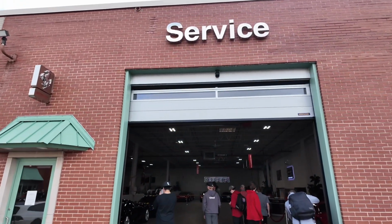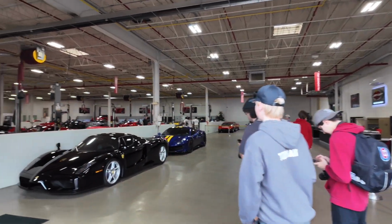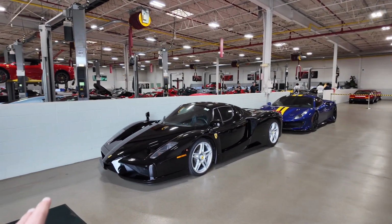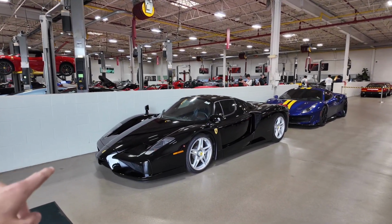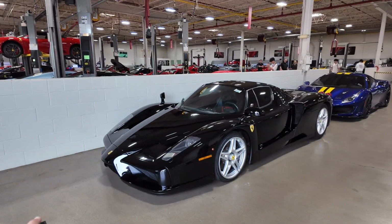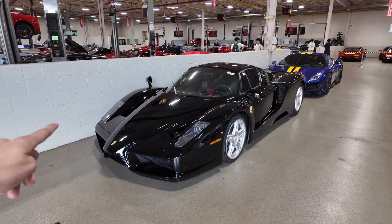And now walking into the service department to some really special goodies here, because walking in here we see a black Ferrari Enzo. I mean, one of the GOATs, one of my favorite cars of all time. In fact, it was my second favorite car growing up behind the F50, and black is just a really cool color for it, because anything that's not red is immediately rare and probably interesting.